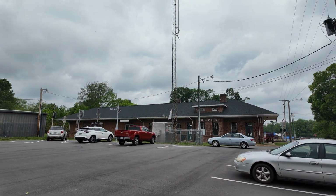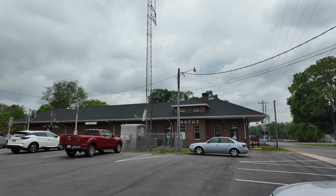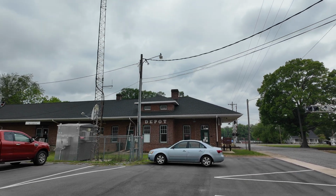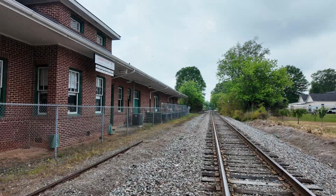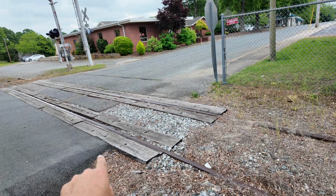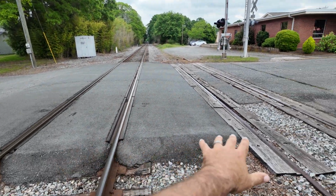But this here is the old train depot station. And I wanted to stop here before we get into the nooks and crannies of Cherryville and just take a look at this little historic building. All right, I'm back here on the back side of the old train depot. As you can see, I guess this here would be the original train tracks. This here's the more modern train tracks being used today.